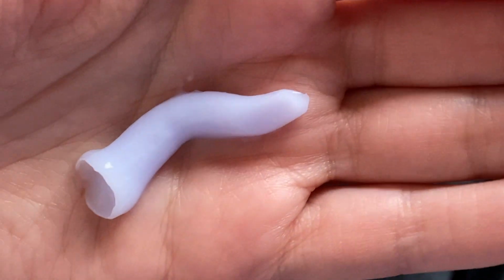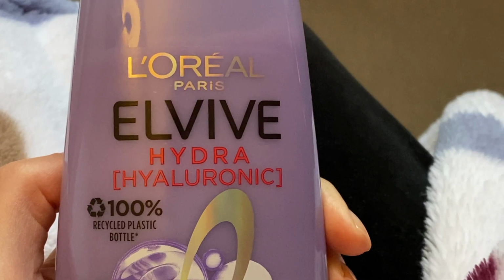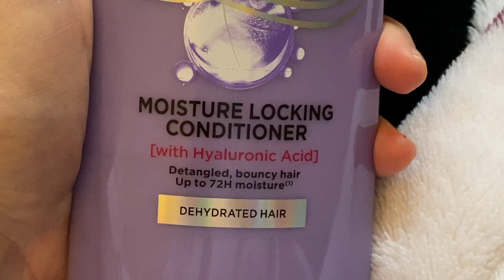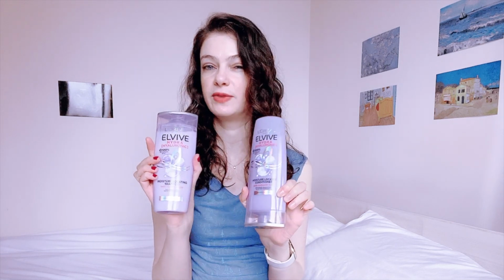The conditioner, I actually really love this conditioner because it's got quite a thick, moisturising, creamy consistency. I personally prefer thicker conditioners compared with thinner ones. But this is a really thick conditioner. It has a really lovely smell, the same smell as the shampoo. Both the shampoo and conditioner do not have the same strong smell compared with the serum and the mask.